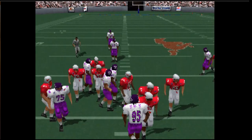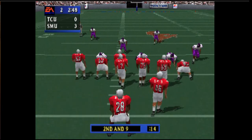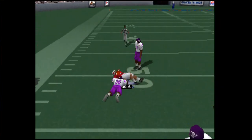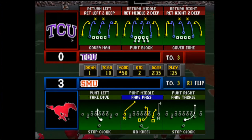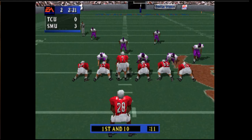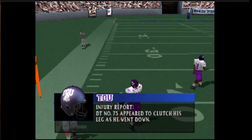Run by number 28 for a gain of 1 yard. Second and nine at the 36-yard line. Pass is complete to number six for 15 yards. First and 10 at the 50-yard line. Pass is broken up by number 36.